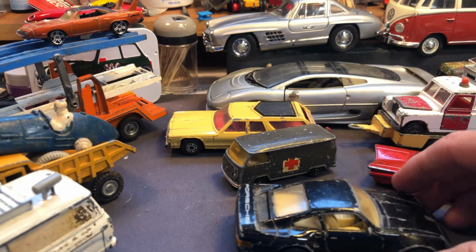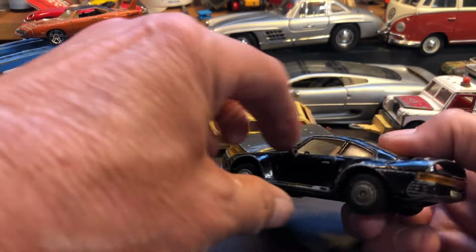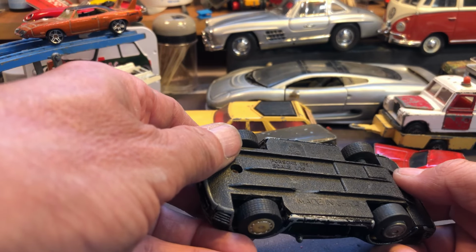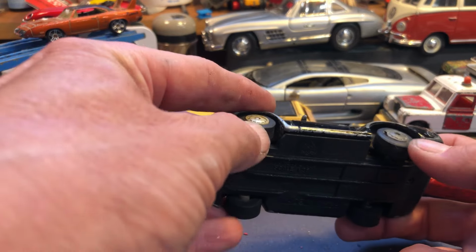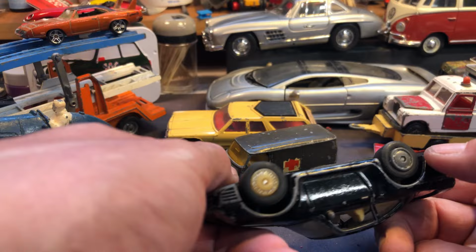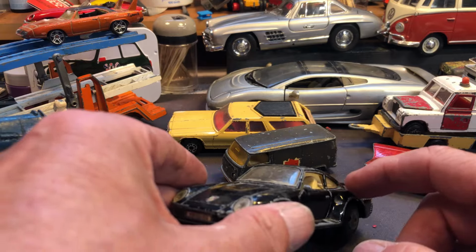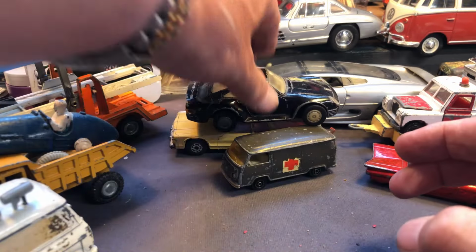Now another Porsche 959. This time though, a bit better than the other one. Doors open. Made in China, 959, 1/36 scale. Just says toy there. Real rubber tyres. Wheels aren't too bad. So that would be actually quite nice to do. Back in black. Again, for you AC/DC fans out there.